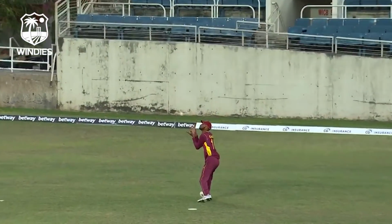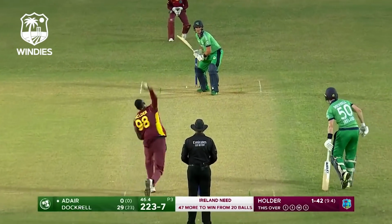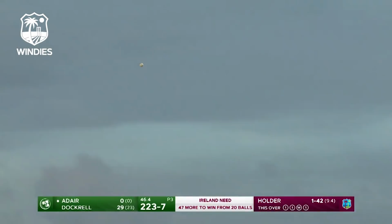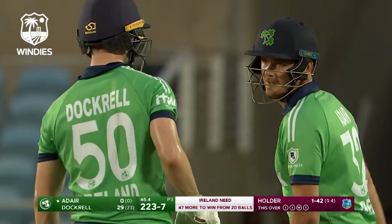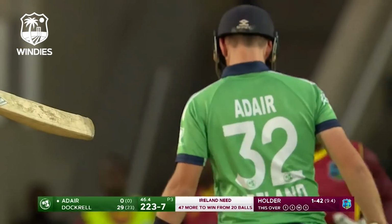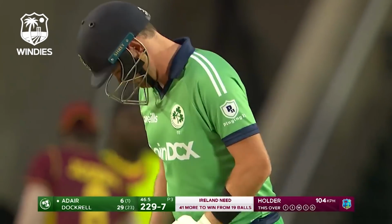Yeah, just doesn't get it out of the screws. It's a simple catch. It's good bowling, good planning. Whoa, Mark Adair. I said he could hit over cow corner. First ball into the stands. What a beautiful start to your innings. Over and done and dusted. What a way to finish it.